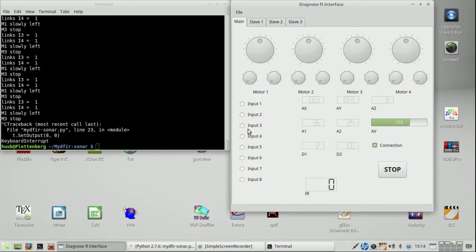So either I have to reprogram everything, or doing what? Switch the sensors. That would save me a lot of problems. Let me try that. Alright, sensor switched. Now let's see whatever happens.